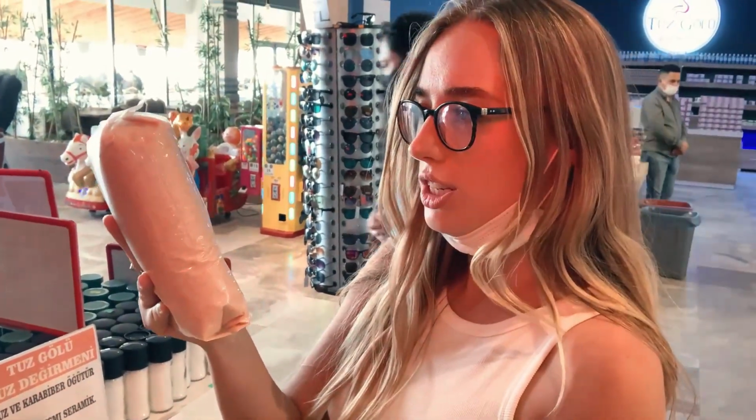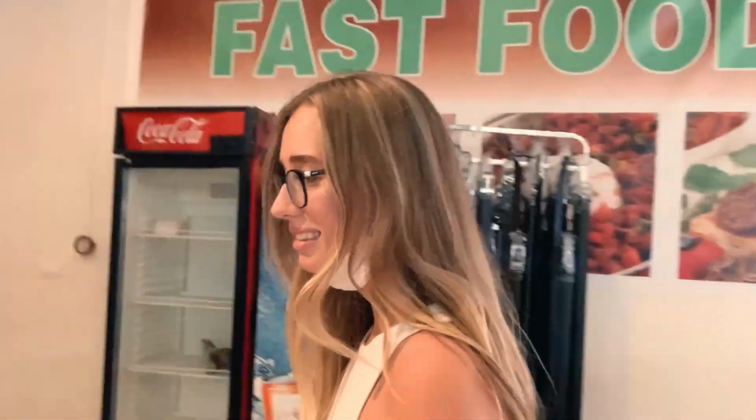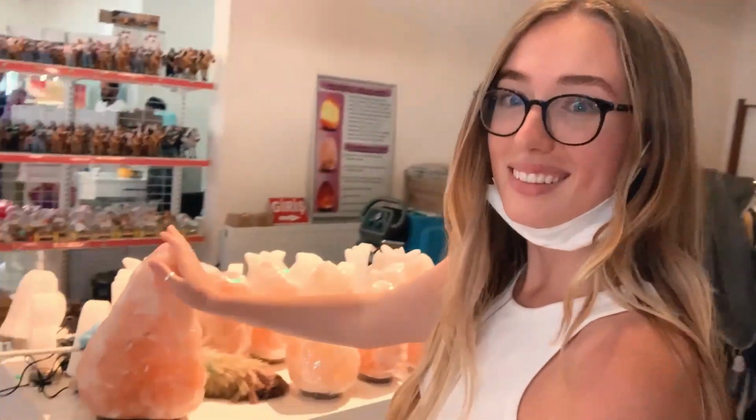Turkish lira, which is £2. Not bad for fresh out the ground. Oh, they've even got little salt lights. Yes. Have that in your bedroom. So nice.